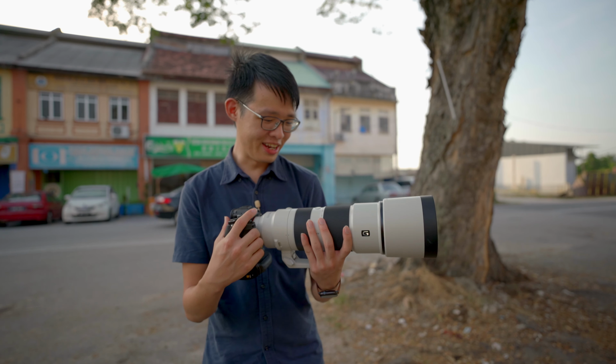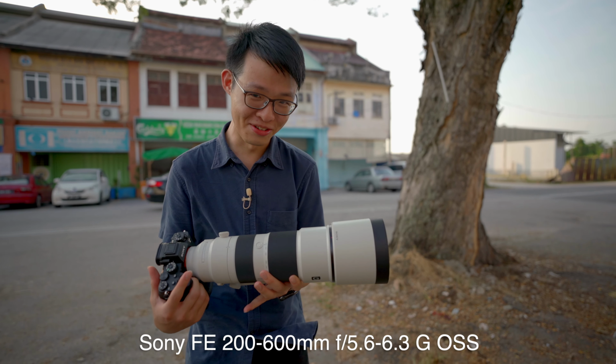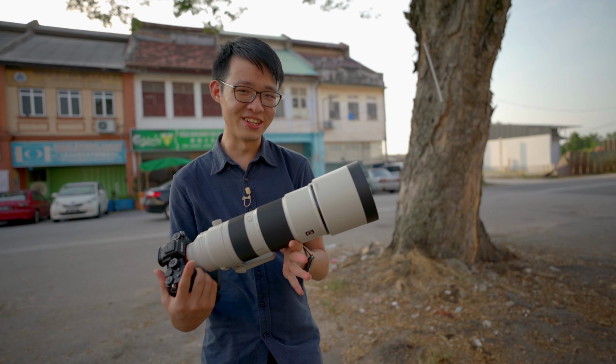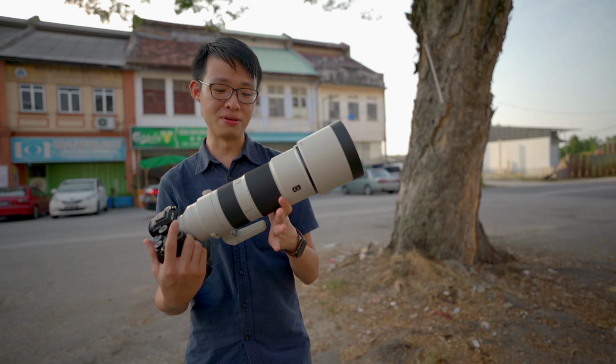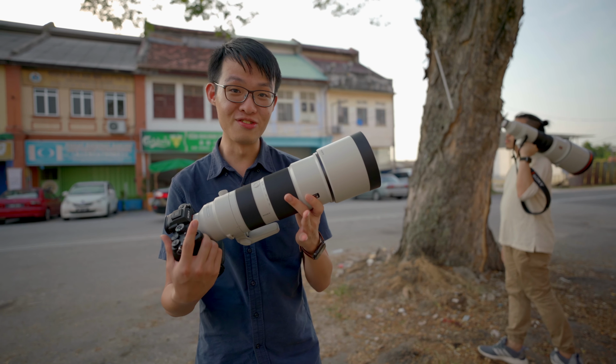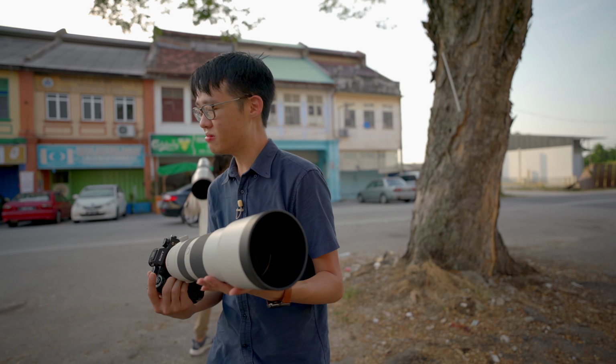Now, if I went ahead and called this $2,000 lens cheap, that might trigger some people because it's $2,000 bloody dollars. But if you've properly considered a super telephoto lens for something like birding or wildlife photography, fact is, something that goes up to 600 mils for $2,000 is on the cheaper side of things.